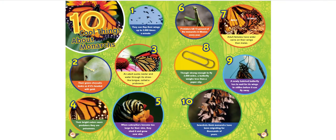Ten cool things about monarchs. 1. They can flap their wings up to 2,000 times a minute. 2. Their green chrysalis looks as if it's beaded with gold. 3. An adult sucks nectar and water through its straw-like tongue, called a proboscis. 4. Their bright colors warn predators they are poisonous.